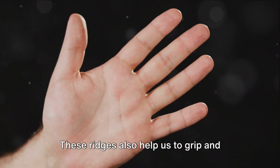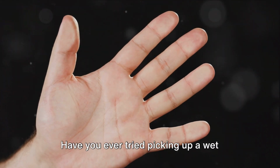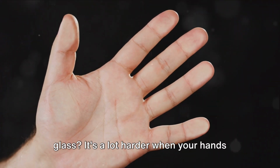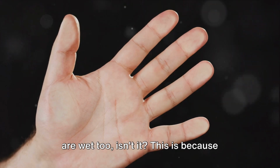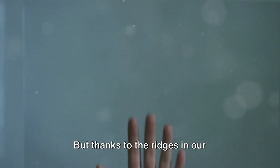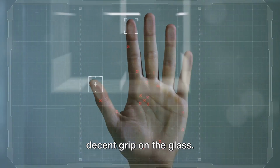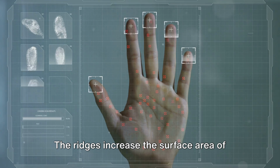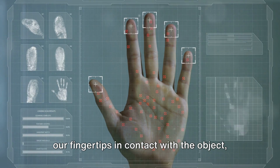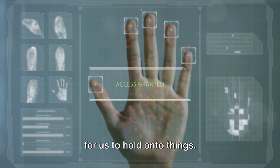But that's not all. These ridges also help us to grip and hold objects. Have you ever tried picking up a wet glass? It's a lot harder when your hands are wet too, isn't it? This is because water reduces friction between your skin and the glass. But thanks to the ridges in our fingerprints, we can still maintain a decent grip on the glass. The ridges increase the surface area of our fingertips in contact with the object, enhancing friction and making it easier for us to hold on to things.